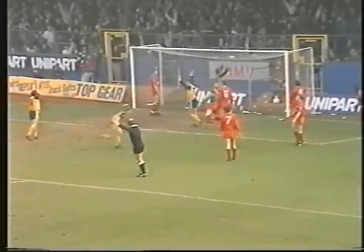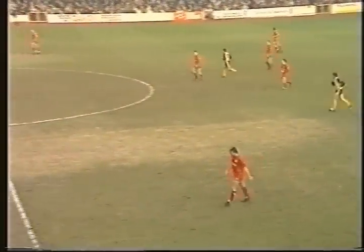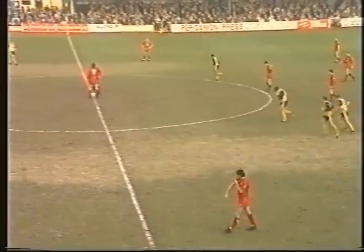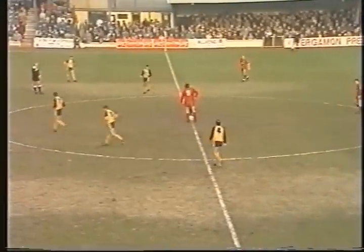Oh yes! Oh yes! Oh, what a clever play by Lee Nogan, who took on the defender, beat him all ends up, squared the ball, and there was Martin Foyle. Well, really, this is a superb display by Oxford by any standards.